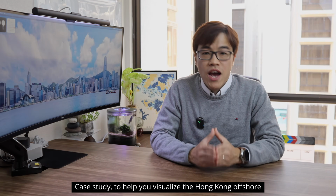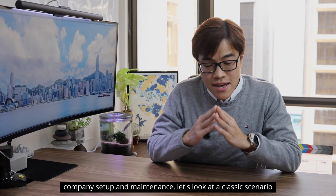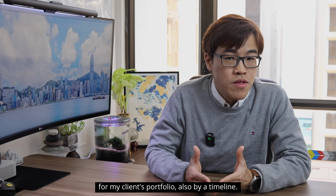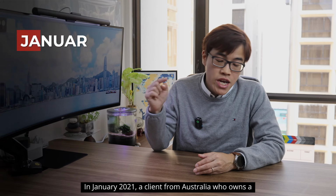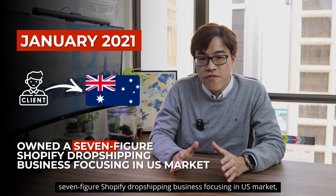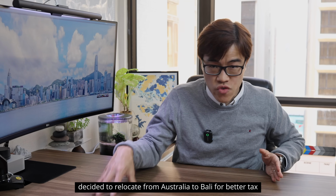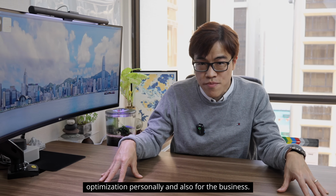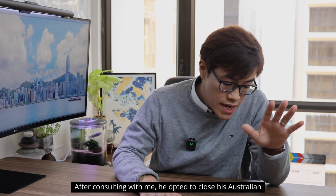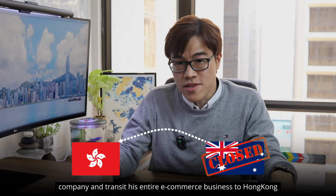Case study: to help you visualize the Hong Kong offshore company setup and maintenance, let's look at a classic scenario from my client's portfolio, also by a timeline. In January 2021, a client from Australia who owns a 7-figure Shopify dropshipping business focusing on the US market decided to relocate from Australia to Bali for better tax optimization, personally and also for the business.